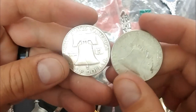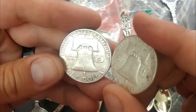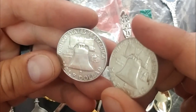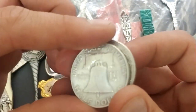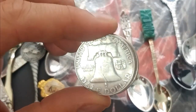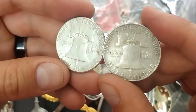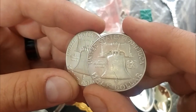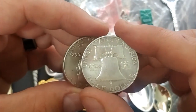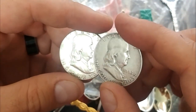Franklins tend to be the least worn down American half dollar, just due to the way they were circulated, and lots of reasons, basically. When you buy a Franklin half dollar, you're generally getting more silver in that half dollar than you are if you're getting a Walker or especially a Barber, because Barbers are usually quite worn down. And you'll pay more for those because of the collector value.